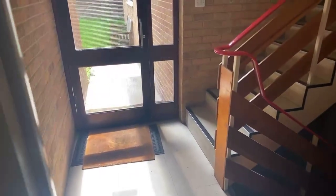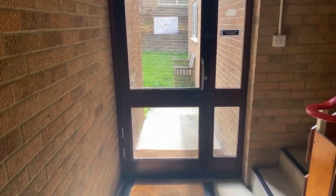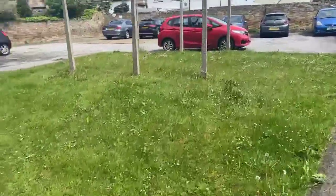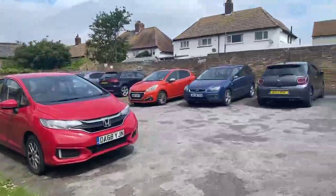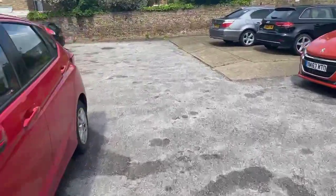So there is rear access. That door will take you to the back where the car park is. So what I'll do is I'll take you around there. Oh, I can open the door. There is no lift in this block. So just walking around to the rear of the property. You've got washing lines to hang your washing. And lots of car park spaces. So again, it's not allocated. There is also on-road parking as well.